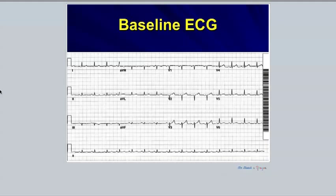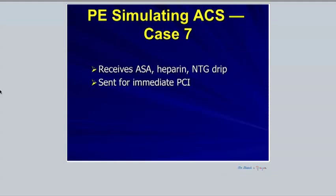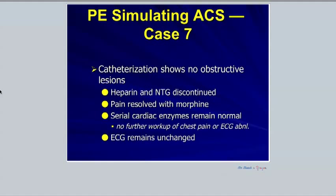So what ends up happening? Well, he goes right up to the cath lab with aspirin, heparin, nitro drip. He's got no evidence of coronary disease. He's got no obstructive lesions. His cath is negative. So they stop the heparin, stop the nitro, and they give him a little morphine. And like usual, pain resolves with morphine. And he ends up being admitted to telemetry just to finish up the rule out. And there was no further workup of the chest pain or further mention of the EKG abnormality.